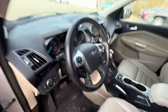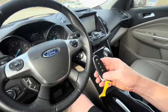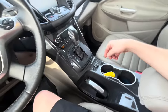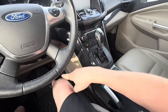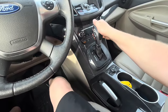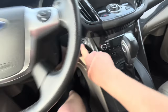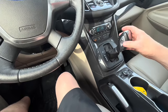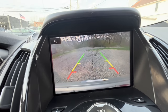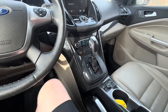Alright, over here, we'll put the key in the cup holder, and I got my foot on the brake, and it will not come out of park. So in order to do that, you hold the brake, hit this button, and now you can drive. So put it in reverse. Right there is the rear view camera view. Alright.